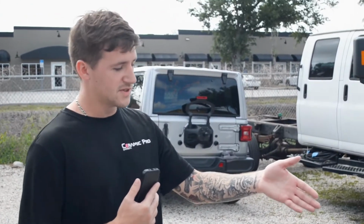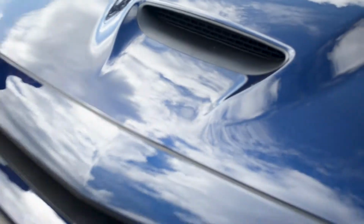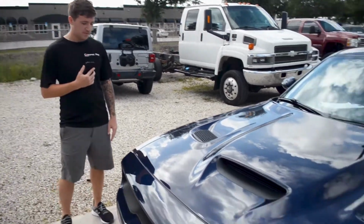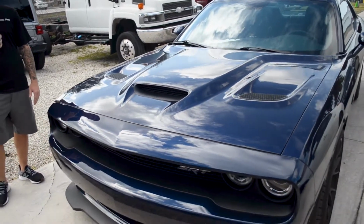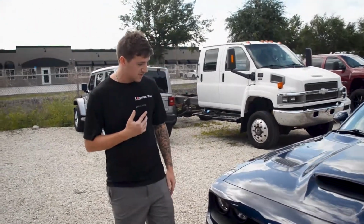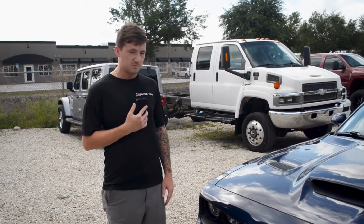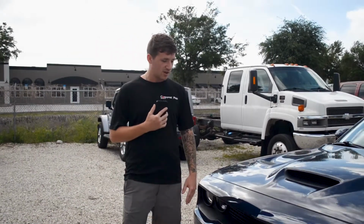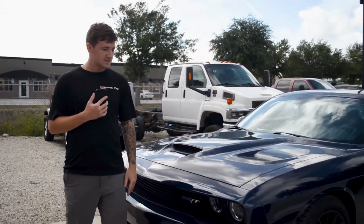Continuing over from the boats, we got this blue Hellcat. We actually ceramic coated this about a month ago. Customer had some interesting smells on the inside. So we're doing an ozone treatment on this and going to hopefully get the smell out. That should be in and out today. And then he's gonna enjoy the ceramic coating that we did last month from there on out.